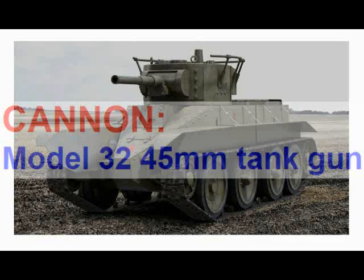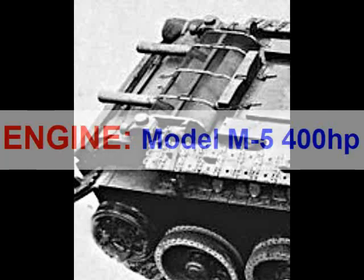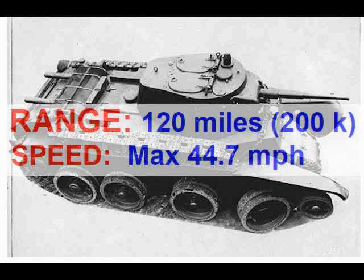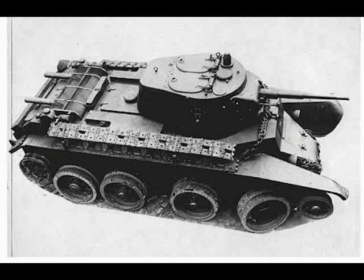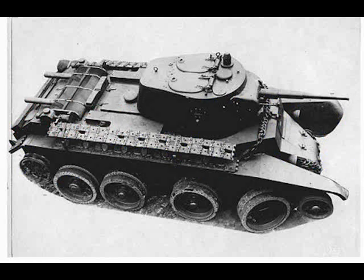It carried a 45 millimeter Model 32 main gun. Secondary weapons consisted of 7.62 millimeter DT machine guns. BT-5s were powered by a Model M5 400 horsepower engine and carried 95 gallons of fuel. With full fuel tanks, a BT-5 could travel 120 miles at a maximum speed of 44.7 miles an hour. BT-5 tanks had a crew of 3, a driver, commander, and a gunner. That covers the facts about the real-life BT-5.